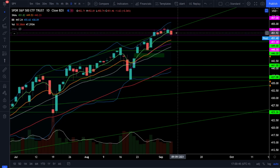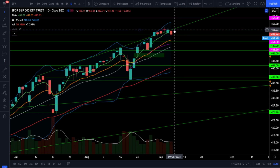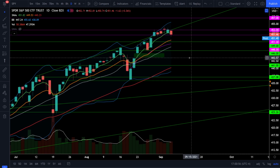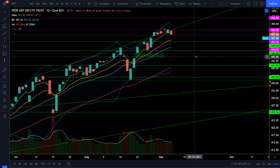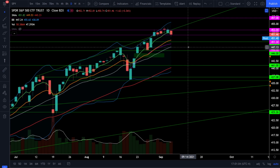So jumping back over to the daily chart, watch that strong resistance right around 453 because it is possible that's the level we're getting to before we see a stock market correction. We have the gap to fill all the way down here. That's another 1.7% drop, and the 50 EMA is right around 440. So there is plenty of downside if we do lose the strong support level right around 447.